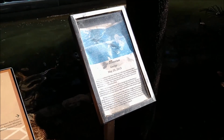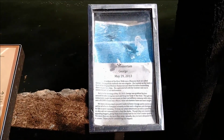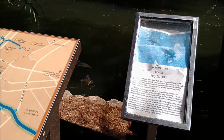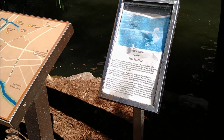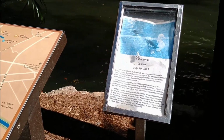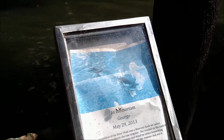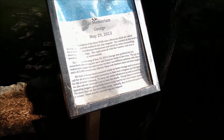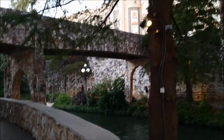Here's one sign along the Riverwalk. It's about, I think it's about a duck. And when you install anything that's physical, you've got to make sure that it's maintained. And this one doesn't look like it's all that well maintained. The sun is going down and the lights are turned on.